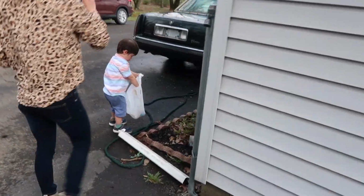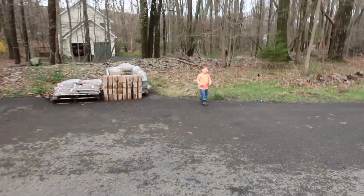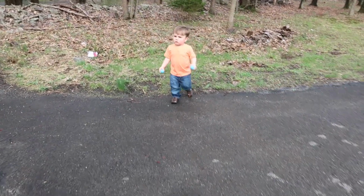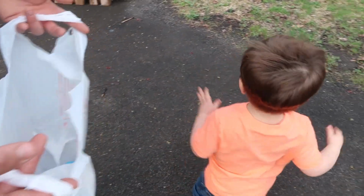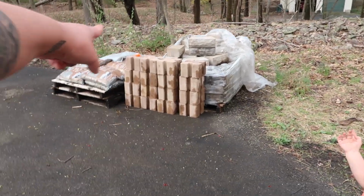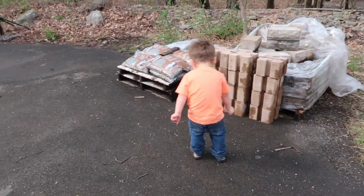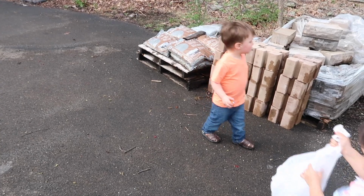Woo! Hey, there's more over there, babe. Another egg! Put it in the bag. Good job, baby! Look at me. Good job, Maverick. Look right there. Put it in the bag.